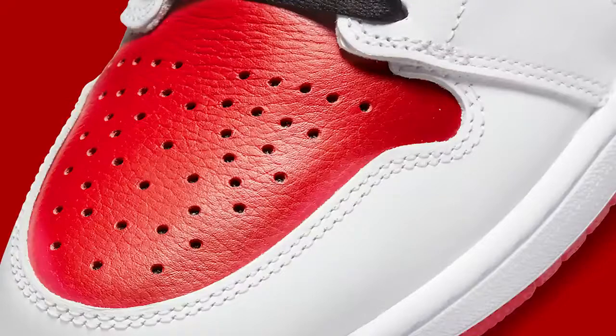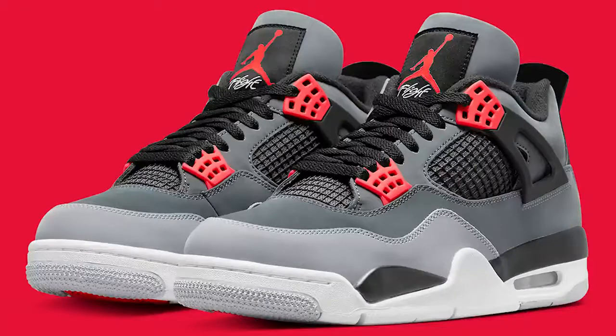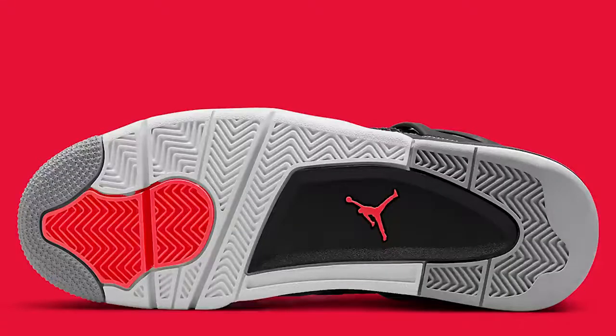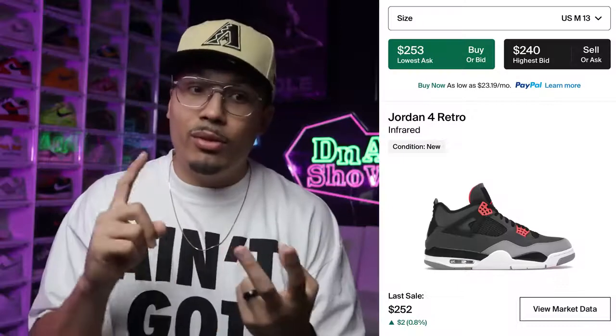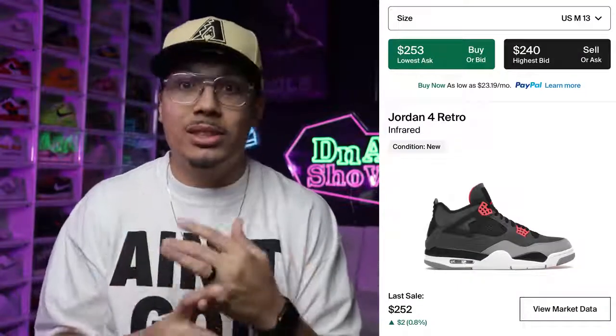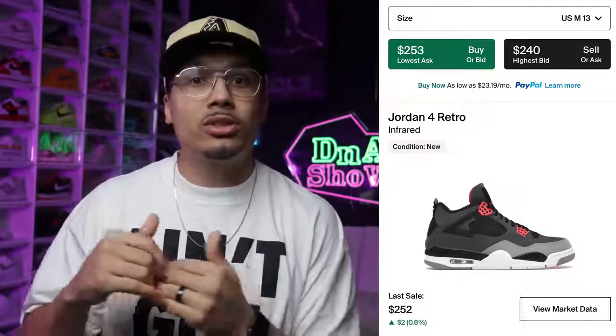or $250 price point. Now, next up on the list, we have the Air Jordan 4 Infrared. So this shoe right here is very affordable when it comes to Jordan 4s, because if you look at all the 4s that are out right now that are coming out or that recently came out in the past, they're all at like $350, $400, $450, $500, $600. All those prices are extremely high.